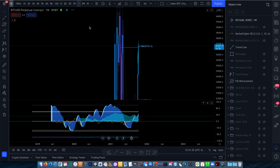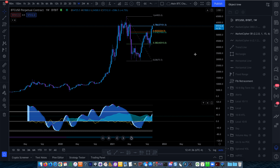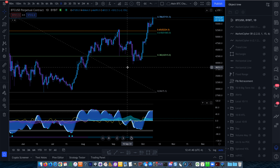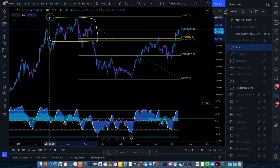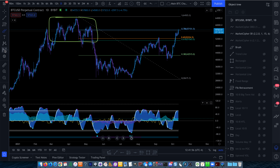Well, first of all, let's go to a higher time frame. Let's go to the weekly chart. Let me turn off this trend line. And actually, I'll go to the daily chart here. And what I want to do is look at some very important areas of resistance that we have above us. First of all, we have this very important range that Bitcoin was trading back in the spring. And we can see that we have come back into that range recently. And we're coming up to a very, very important area of resistance.